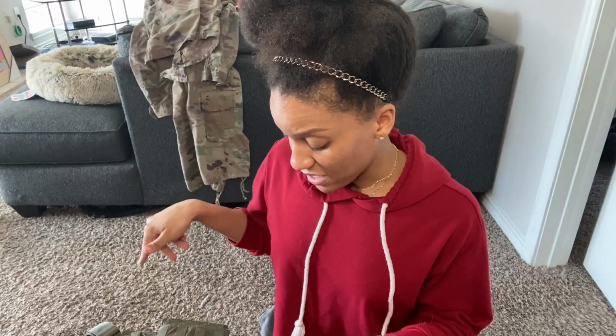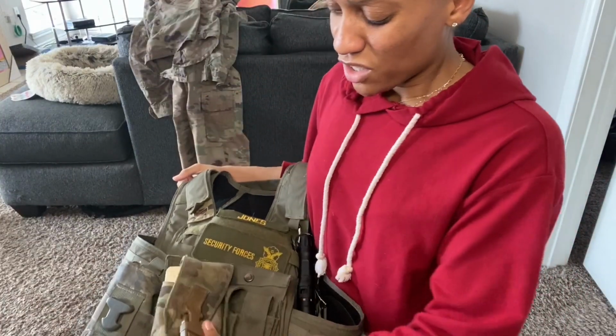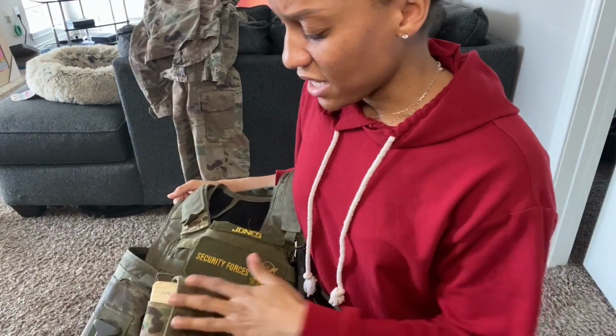Obviously, whatever else you need, like I said, bring it in your gear, put it on your vest. There is no right way to put your patches on your vest, but make sure it is pretty neat, organized, makes sense.